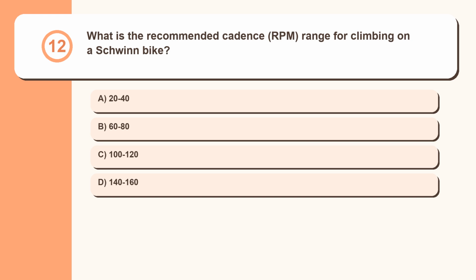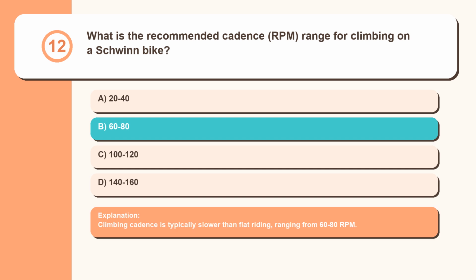Question 12. What is the recommended cadence, RPM, range for climbing on a Schwinn bike? 20 to 40, 60 to 80, 100 to 120, 140 to 160. Climbing cadence is typically slower than flat riding, ranging from 60 to 80 RPM.